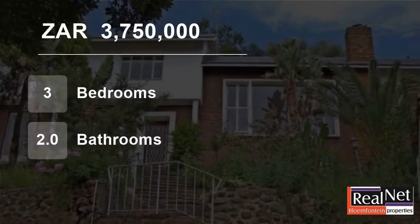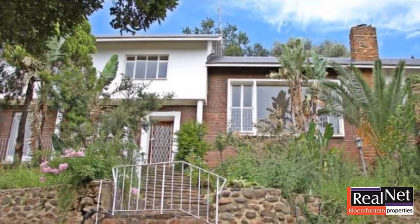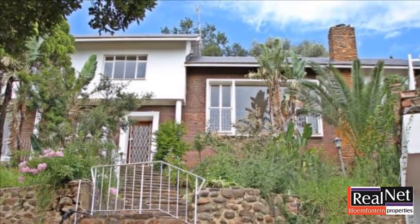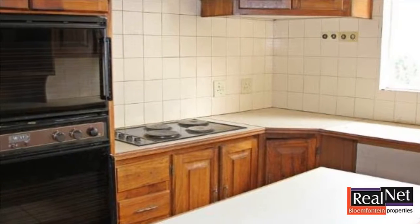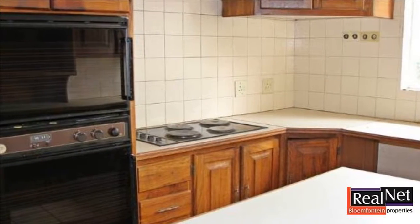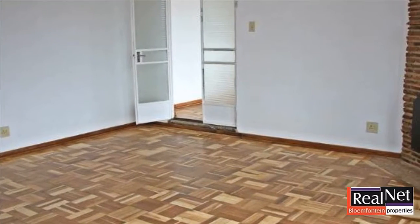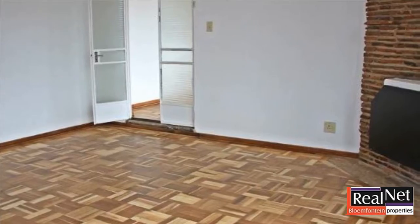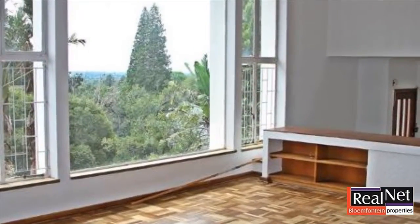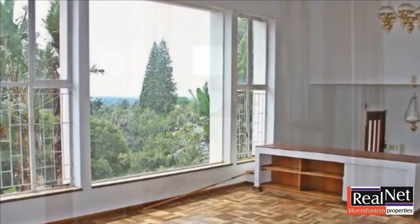Welcome to this three-bedroom house for sale in Waverley, Bloemfontein, Free State, South Africa for R3,750,000. If you are looking for a property where nearly every room has a view, then look no further. This north-facing family home for sale offers three bedrooms with parquet floors and an outside flat let with one bedroom, a lounge and a tiled bathroom where guests can stay over or ideal for a student to study from home.